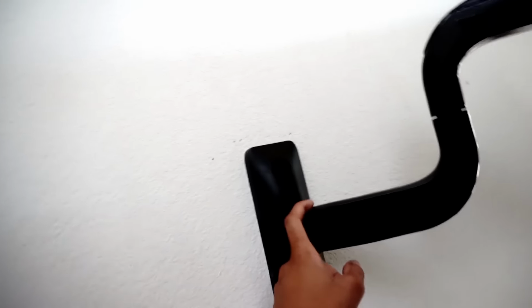See, we had to find the stud in the wall. You screw the mount into the wall, obviously, and then you can turn it like this. Say if I just wanted to stand in the corner of my room awkwardly and watch my TV, I could, but I don't do that. I got a rag to clean screens and all that.